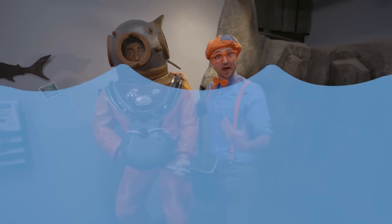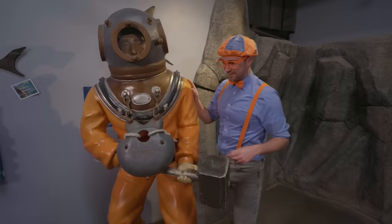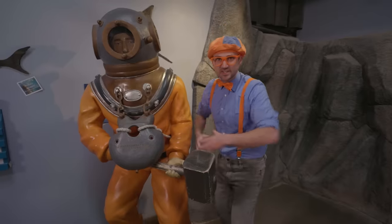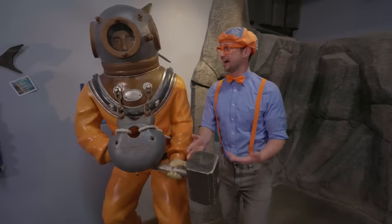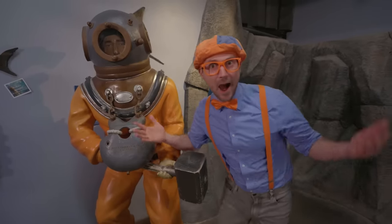Ooh, and scuba divers wear this outfit so then they can stay warm under the water and so they can breathe underwater. You know how you and I have to hold our breath underwater? Scuba divers can breathe while they're underwater. Cool. Ooh, and do you see this big weight? Yeah, us humans, we tend to float. So this weight is holding the scuba diver on the bottom of the seafloor. So then this scuba diver can work. Yeah, looks like the scuba diver works underwater. Wow.